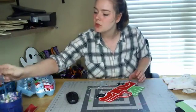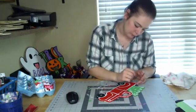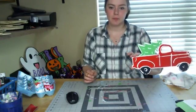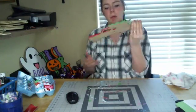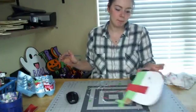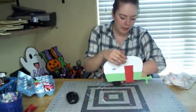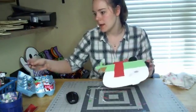That's not the right paper. Here we go. So I'm going to set him aside. I'm probably going to work on him just a little bit more. I think I might just take that line out. I'm not a fan of it. So if you were watching earlier, you noticed that I got a little bit of the black right here. That's okay, because we're going to make that a gray window. You're not going to be able to see it anyway.